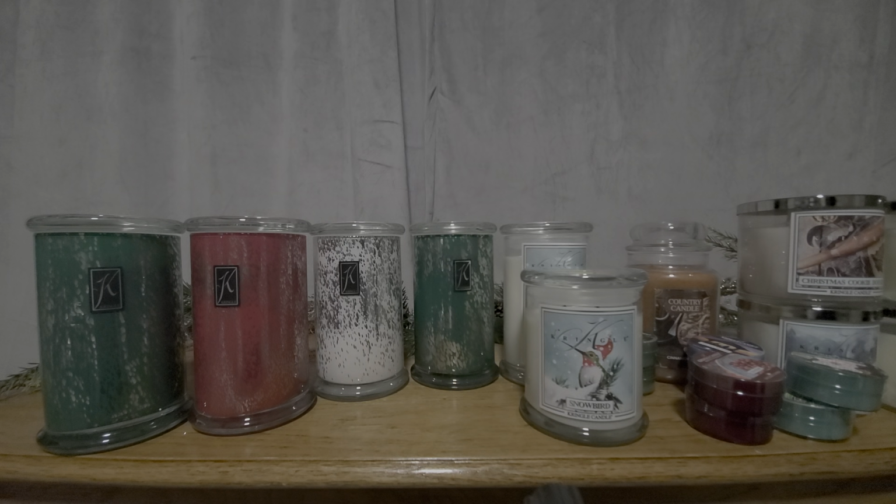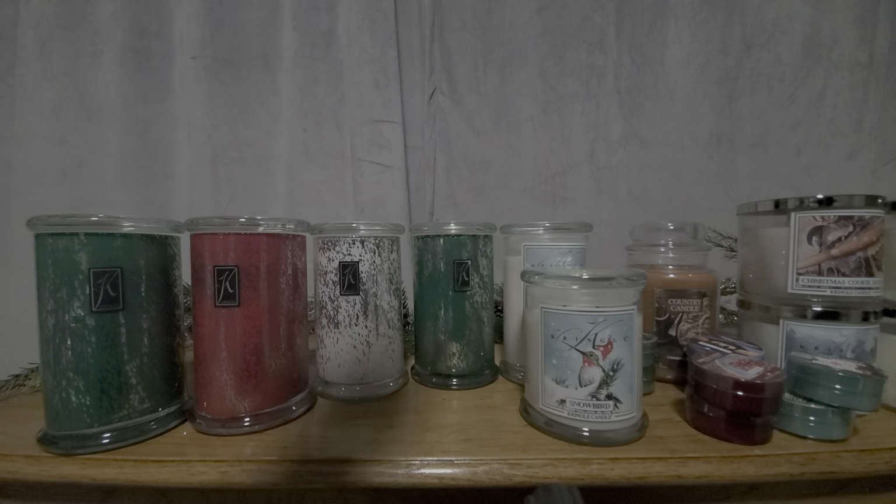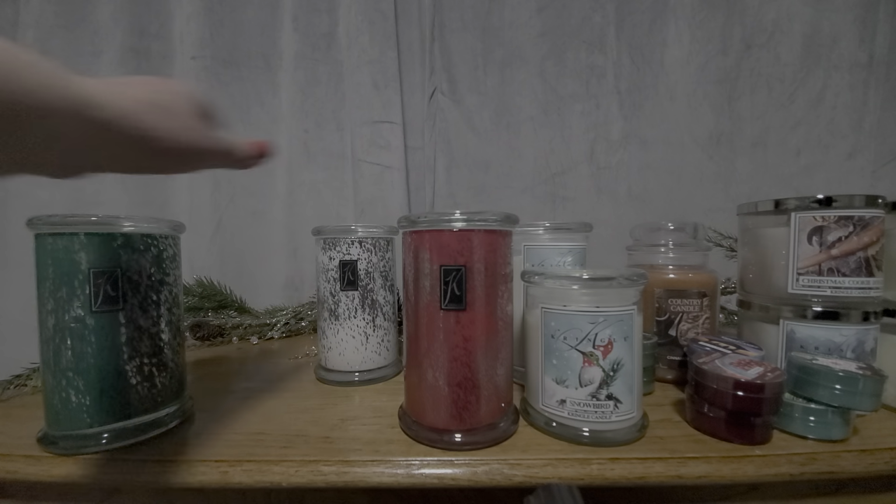So I'm kind of glad that I played it a little bit on the safe side as far as I ordered Christmas and Cozy Cabin, because as I said, you can never go wrong with those 2 scents. But I did want to try a couple of the new ones. And so we're going to talk about these two.